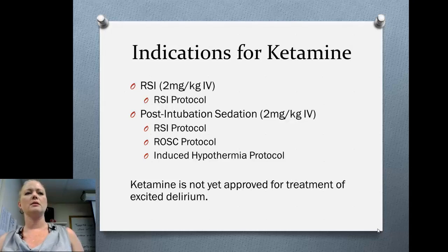The one thing ketamine is not approved for yet that we're hoping to get in the next year is the treatment for excited delirium. It actually works really, really well for excited delirium, but the state is not really comfortable with it yet. We're hoping that once we start using it for RSI and they realize that it is safe to use pre-hospital, that we'll have permission to use it for treatment of excited delirium.